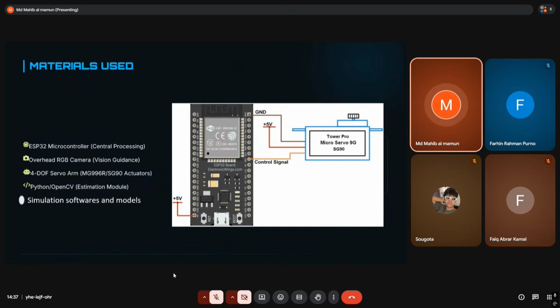Thank you, Faik. I'm Mahibal Mamun, and now I'll take you through our methodology and system architecture. Our hardware is deliberately minimal: an ESP32 microcontroller as the central processor, an overhead RGB camera for vision guidance, and a 4-degree-of-freedom servo arm using actuators. The estimation runs in Python with OpenCV on a laptop, communicating to the ESP32 over serial communication. We have kept costs under $50 specifically to demonstrate that high-performance estimation doesn't necessarily require expensive hardware.